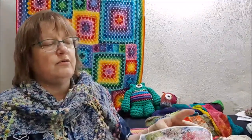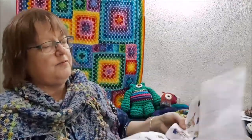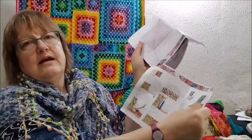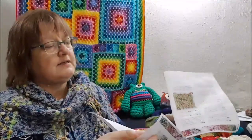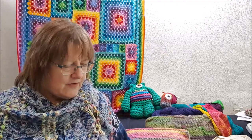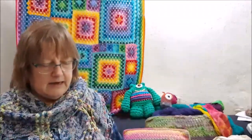It has lots of detail, lots and lots of photos and lots of things to show you how to do it. And so I thought, this is great. I can put all my bits and bobs of yarn into one bag, and I can have my speckled squares blanket. It's kind of like a little memory blanket, and I'm really enjoying it. It's one of those things you can kind of switch your brain off for a bit.